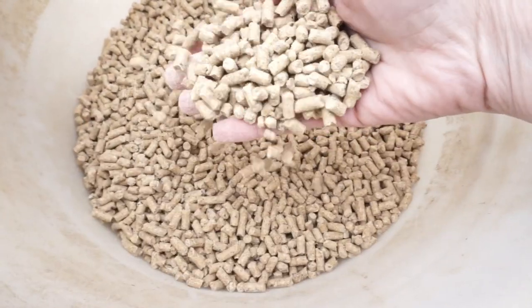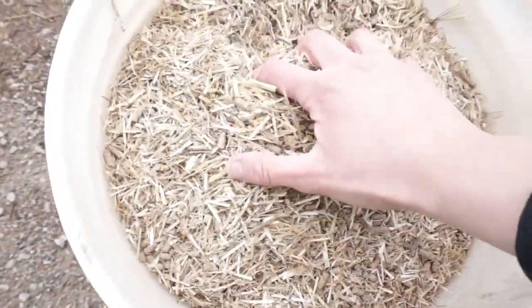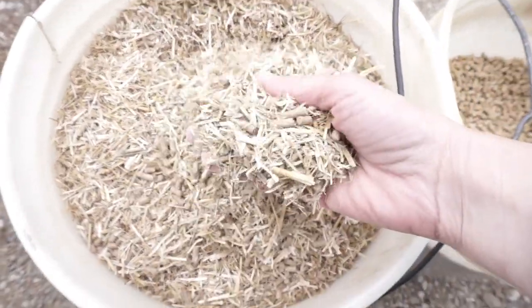this is the new one we're trying. It's just a pellet. If you're interested in more details on this, let me know and I can go into it in further depth in another video. And this is the straw and pellets.